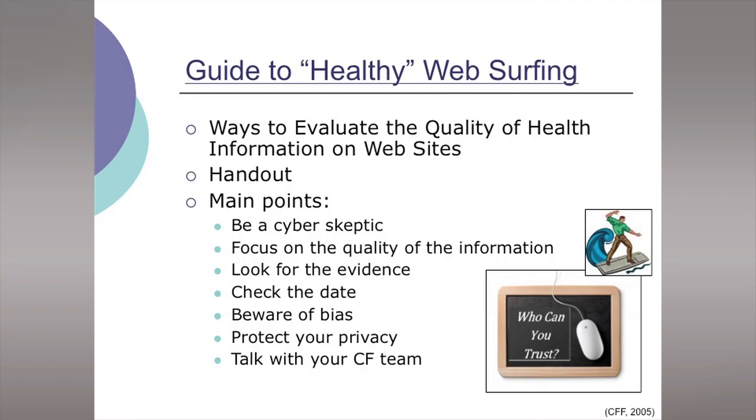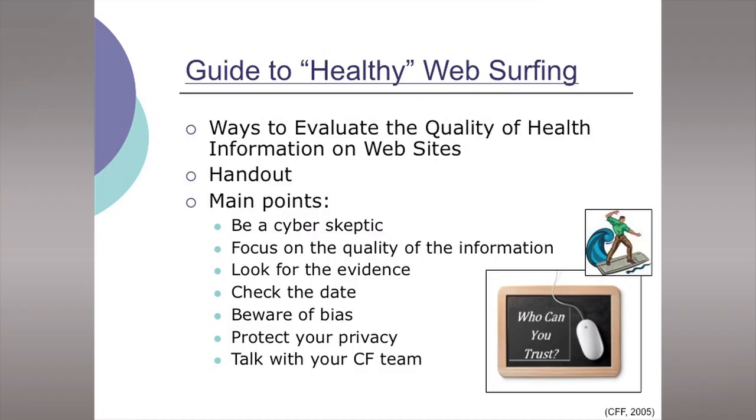Next, the Guide to Healthy Web Surfing. This is a handout that I will leave at the registration desk before I leave. Basically, it's ways to evaluate the quality of health information on websites. It focuses on how to be a cyber skeptic: looking at the quality of the information, looking for the evidence, and checking the date of when it was produced. Beware of any bias, like if it was produced by a manufacturing company. Also protect your privacy, and talk with your CF care team before you use a product.